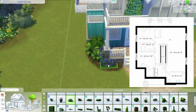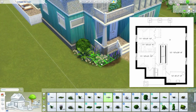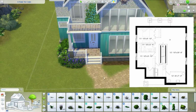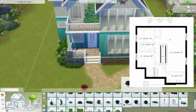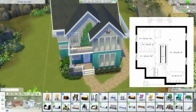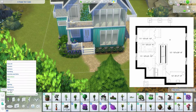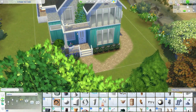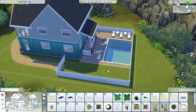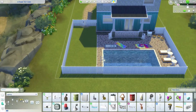I definitely took some liberties on the windows because, guys, I'm sorry, nothing translates exactly from real life into The Sims. So I did need to take a few liberties as far as that's concerned. Maybe I should have asked if that was part of the challenge, if we had to put the windows only where they were located on the actual floor plan.